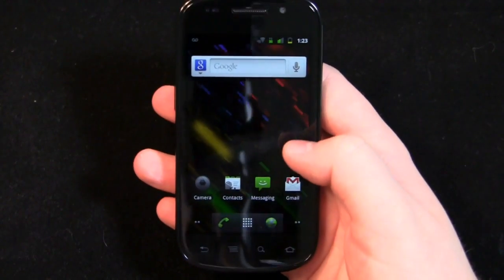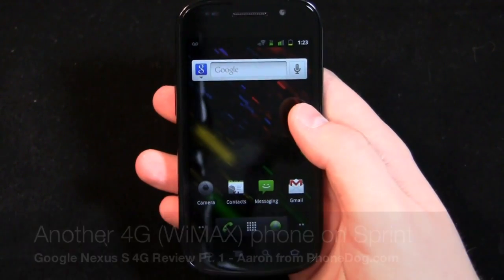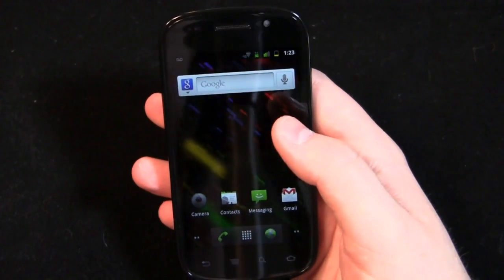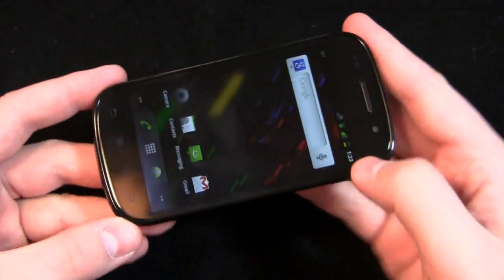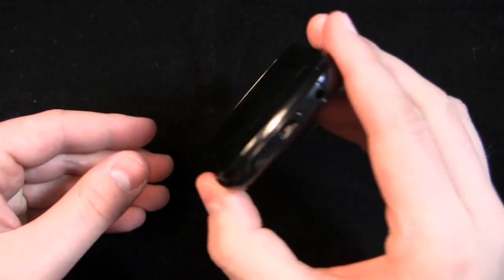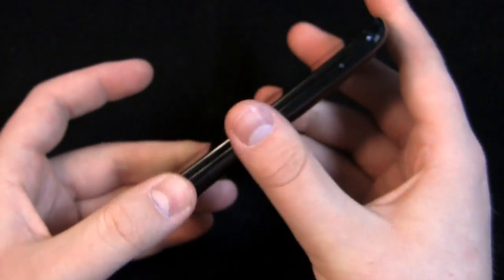The second one is obviously it's running 4G. So it is WiMAX capable. You can take advantage of Sprint's 4G network, and it joins the lineup of devices like the Evo Shift 4G, the Evo 4G, the Epic 4G, and more. So adding to Sprint's already pretty diverse lineup of 4G devices, but design-wise, I believe it's 0.3 millimeters thicker, if I remember right. But otherwise, you know, almost exactly the same. You have your volume rocker over here on the left side, micro USB charging port on the bottom with your 3.5 millimeter headphone jack. You have a power button over here, and then nothing up top. Like I said, you have your camera on the back.